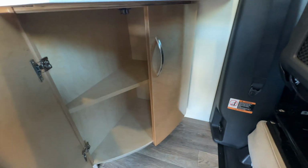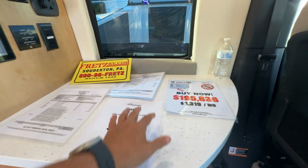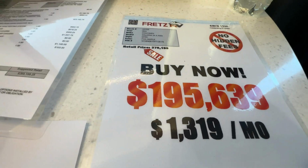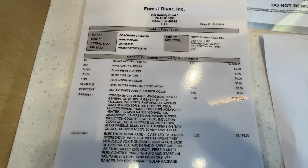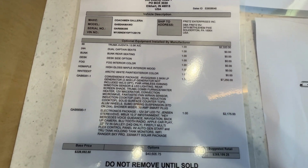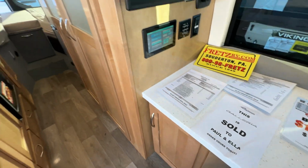Then down here, more storage. That's right, folks. Again, swivel, work on your PC. Again, 195 lithium all-wheel drive. You can hit that pause button for a minute. There are the options on this particular unit. And overall, you can see it is quite the unit.